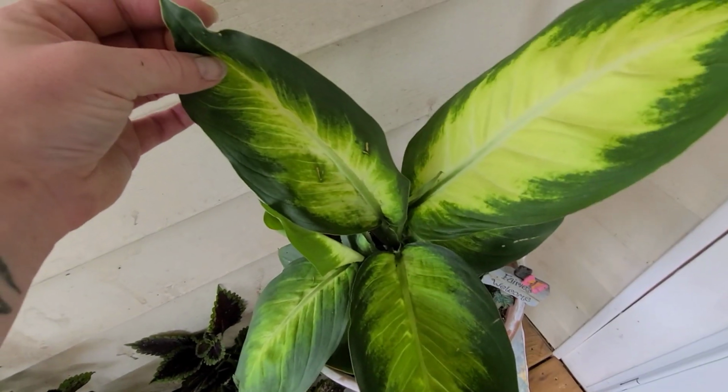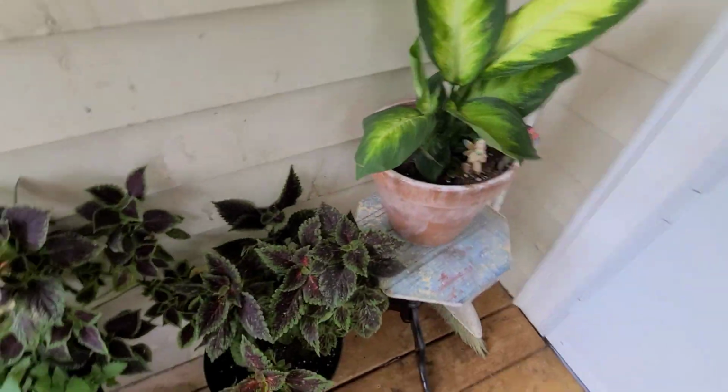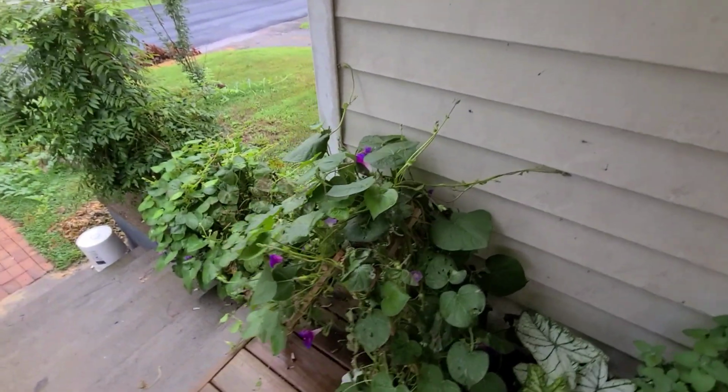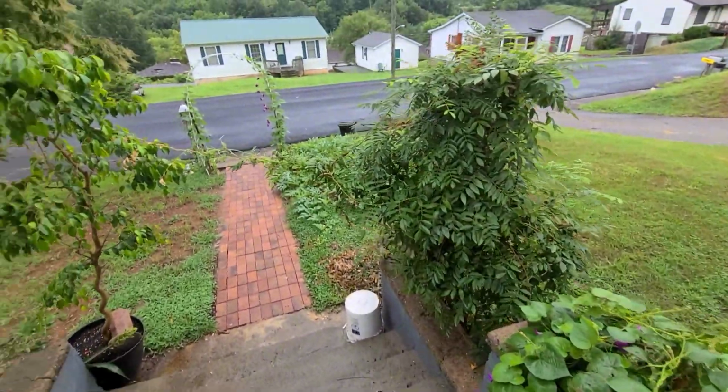And then we've got the Dieffenbachia, which has a bunch of new leaves coming out. Well, 2 or 3. So love that. And then of course the morning glories. So let's go down here.